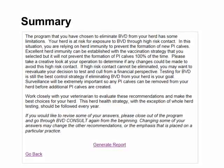Basically, that's the bottom box. In my mind, I'm picturing this algorithm that has 156 boxes on the bottom. This is the bottom box, and it says, you've chosen a program that will eliminate BVD from your herd. You've done a great job. And in this one, I even left one thing you weren't doing quite right. We can talk about that. Work closely with your veterinarian. See if you can even tighten this up a little bit more, or just implement what we talked about. If you want to revise your answers, go back and you're good.